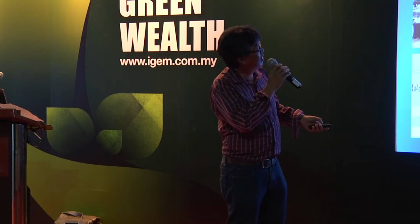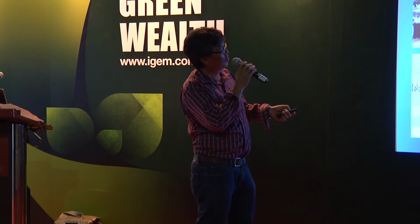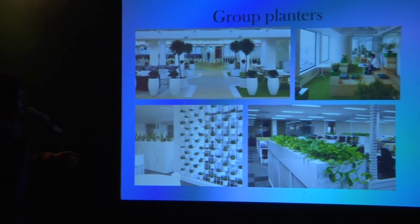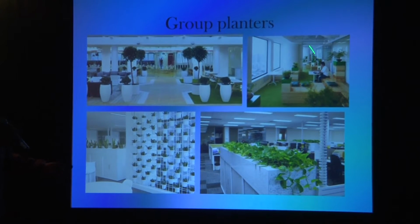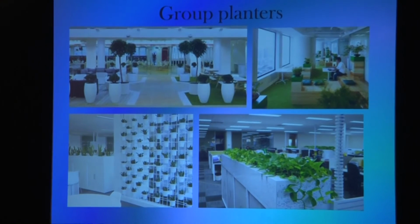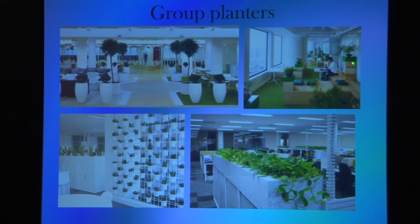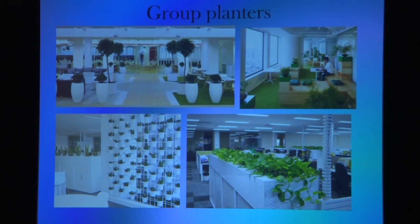So next to it, group planters. So the group planters, you can see in Malaysia, most of us are having arrangement of pots very formally arranged. Okay, that's what we have in Malaysia. So the idea of an office, actually you can scatter the plants all around, even in the pots. So don't lock yourself into all plastic pots, whatever. So you can have some ideas. All right, you can have wooden chairs or lay-by for your offices.